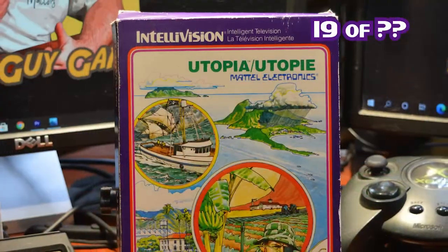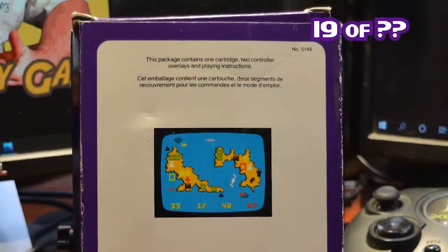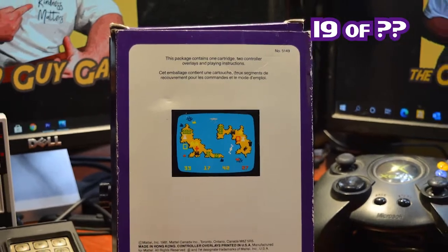One of the all-time great games for the Intellivision, the one that really started off the God Mode games, is Utopia. This one does have both languages in the title and on the spine, and this is a very good copy. I love Utopia. I love collecting different variants. Of course, I have the one that's autographed by Don Daglow. I really love having that.